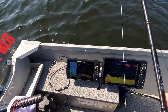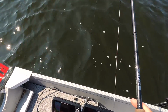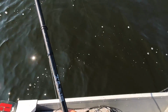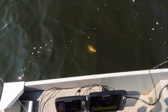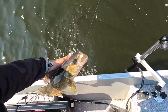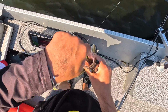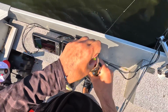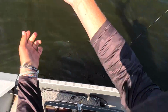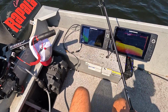Nice. Ooh. Feels like a good one, guys. Oh yeah. Nice walleye. Come here, boy. There we go. Nice one. See ya. Let's get back over those fish. Those look like some good marks.